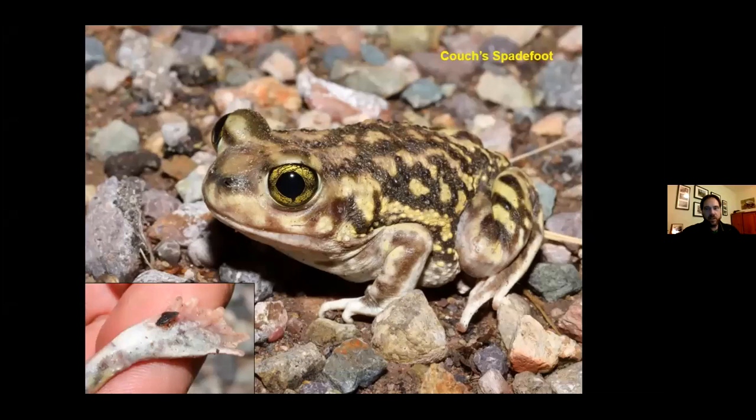This is a Couch's spadefoot. We saw a number of spadefoot toads on these trips, which are a really neat species. Again, they really need the rain to come out because they're explosive breeders. They bury themselves underground, and then when they get those heavy rains in the spring and in August, they come out, they reproduce, they lay their eggs in temporary puddles formed by the rain.